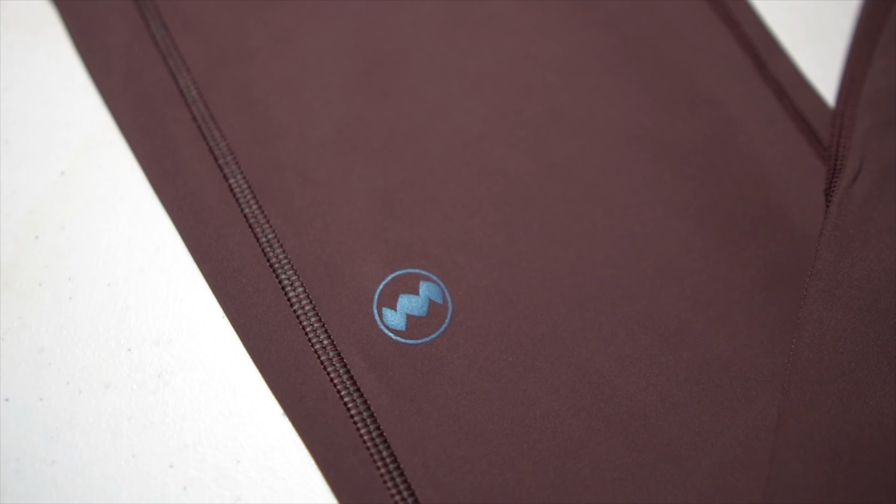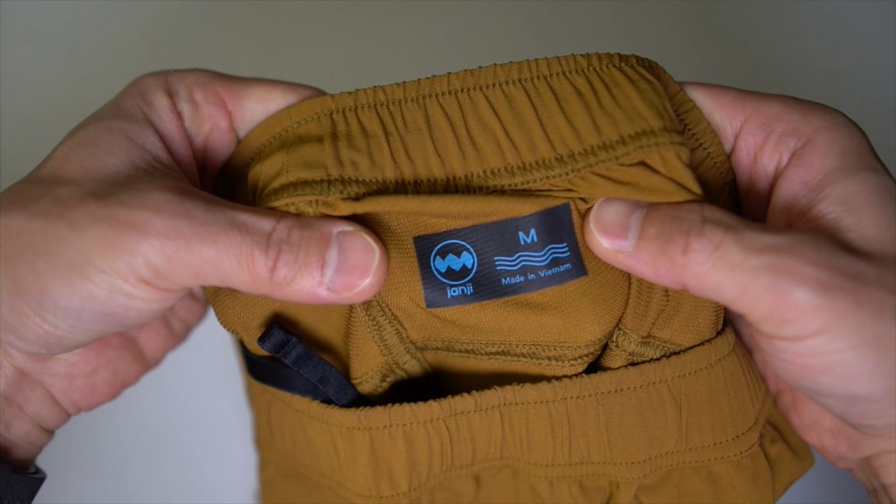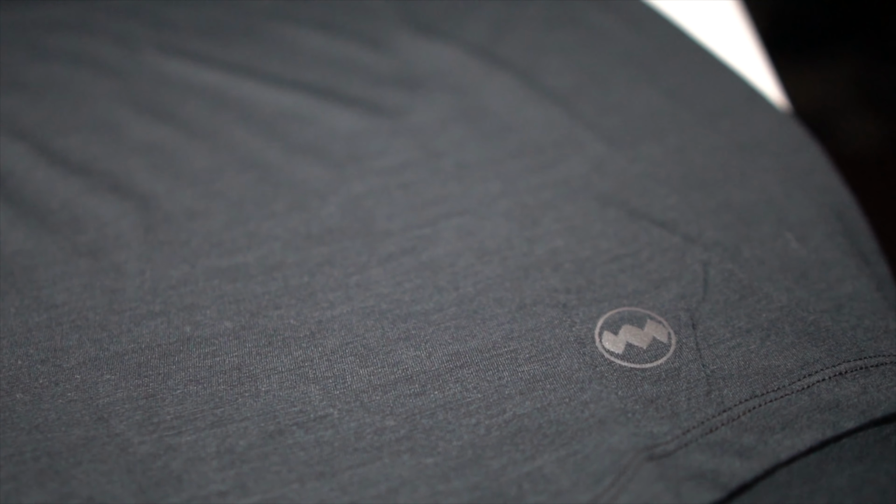Janji is a running apparel brand with a conscience. Not only do their clothes work just as well on the run as they do on the road, Janji is dedicated to expanding access to clean water worldwide. And here is their winter running collection.